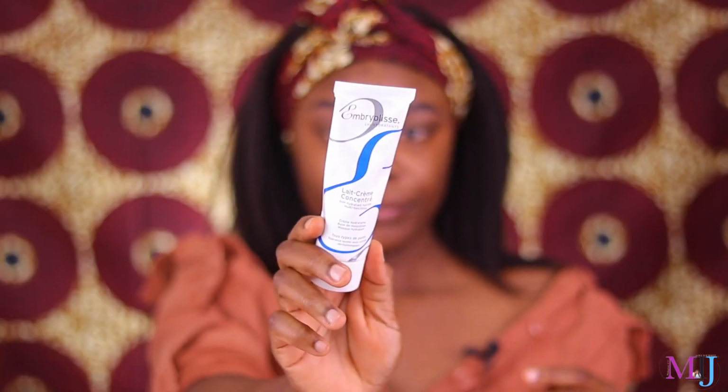This is the Embryolisse Lait Crème Concentré. It's a French brand. This comes in a 75ml tube. There's also the option of having a smaller one, I think 50ml or something like that, but I got the 75 and this was $35 Australian.